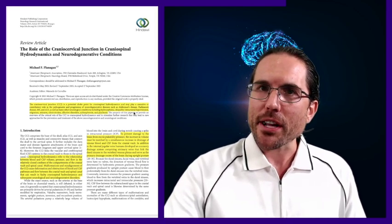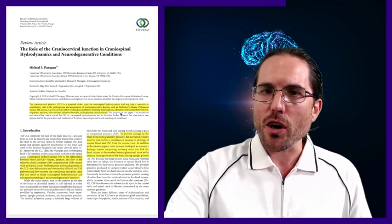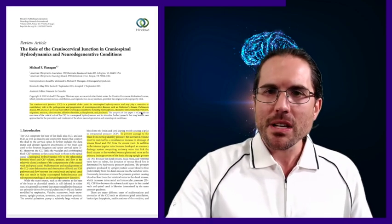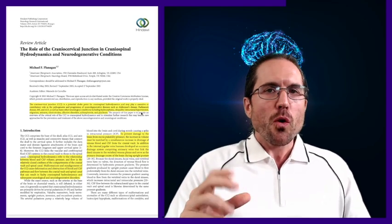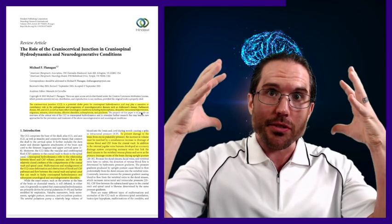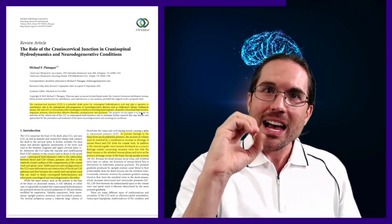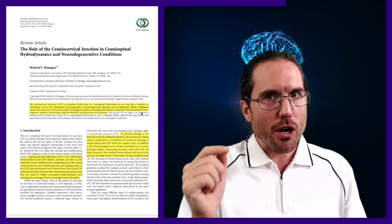Idiopathic intracranial hypertension. And we talked about this one in a previous video, but in brief, idiopathic, cause unknown, intracranial, inside, hypertension. This is very similar to the hydrocephalus. The hydrocephalus occurs when you actually have so much pressure inside of the skull that it actually causes it to start to expand. Idiopathic intracranial hypertension occurs when you have an increase of the pressure occurring within, particularly of the arteries.